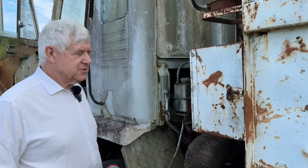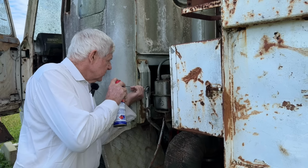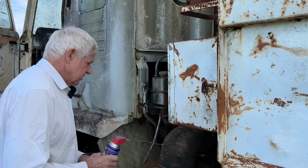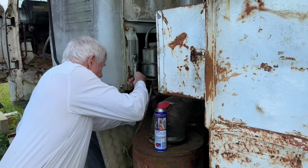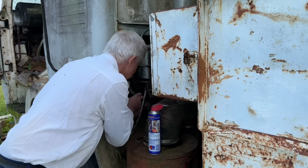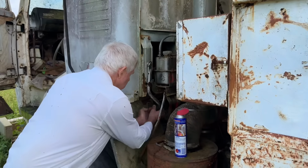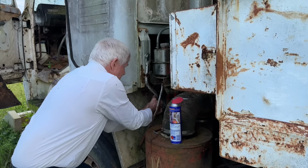The tilt handle's on the left-hand side. I can see the hook on the other side, so just put a little bit of WD-40 on here. Might make it a little bit easier to get off. Everything there's a bit rusty. Probably can't see it, but there's a ball joint in there that I've just given a spray. Might have to go around the other side and give it a spray.